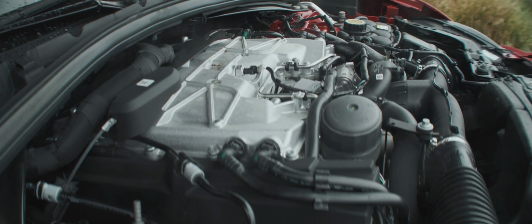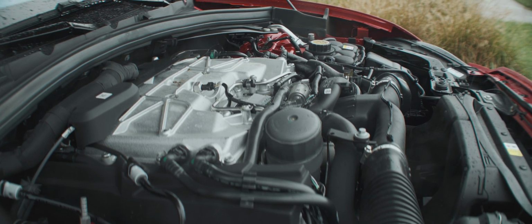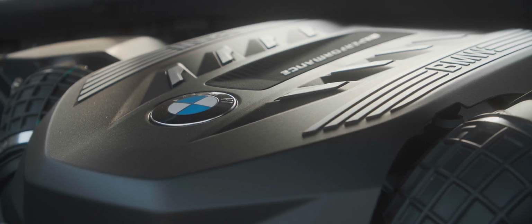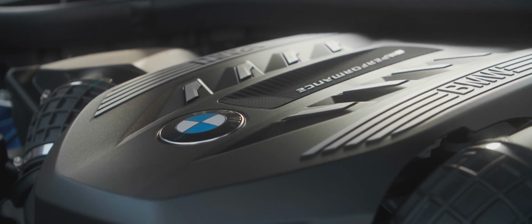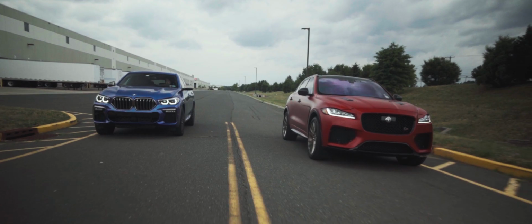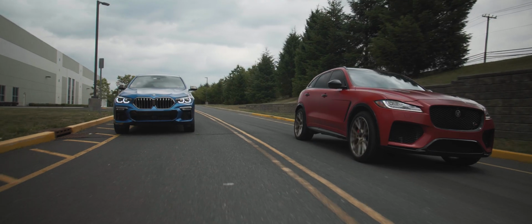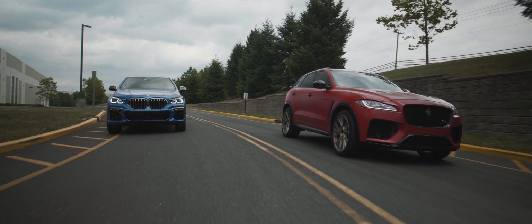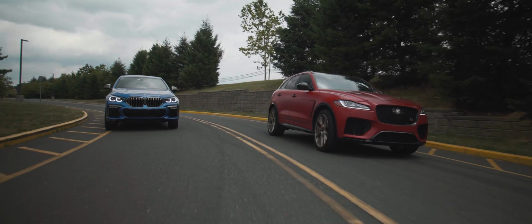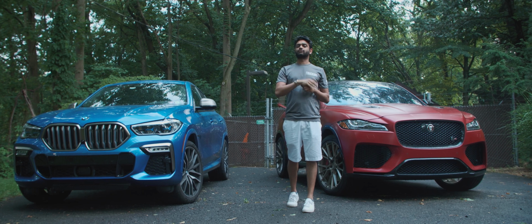The Jag has a supercharger making 550 horsepower and 502 foot-pounds of torque, while the X6 has two turbos pushing out 523 horses and a whopping 553 foot-pounds of torque. Obviously, both are all-wheel drive with my favorite gearbox, the tried and true ZF 8-speed. And last but not least, they cost about the same, between 90 and 100 grand, depending on how well you option them. Anyway, let's head over to our 3,500 foot long airstrip and see who has a better performance SUV.